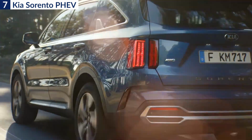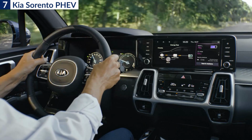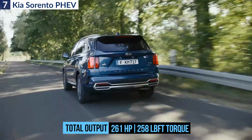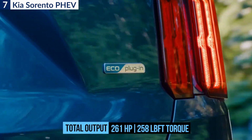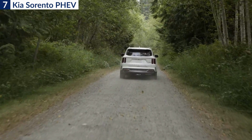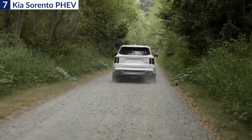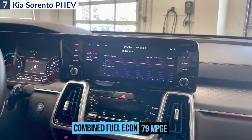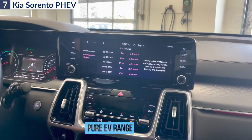Its powertrain combines a turbocharged 4-cylinder and 6-speed automatic transmission with an electric motor for a total system output of 261 horsepower. All-wheel drive is standard, and the automaker claims the plug-in Sorento has a combined fuel economy rating of 79 mpge and an electric-only range of 32 miles.